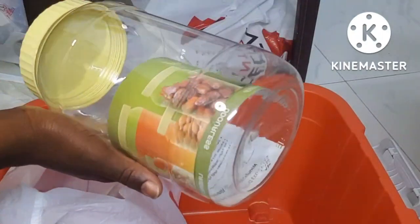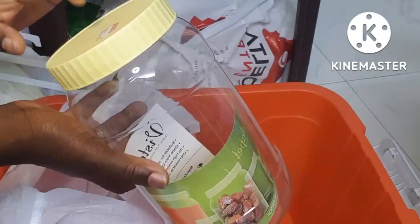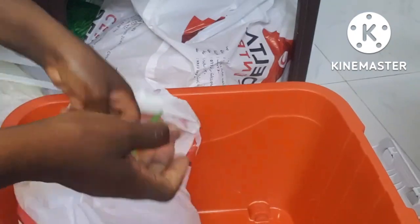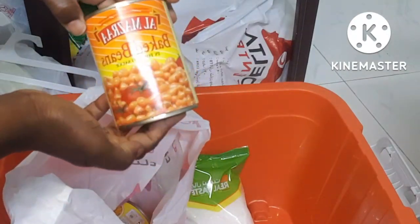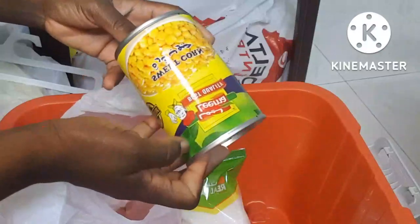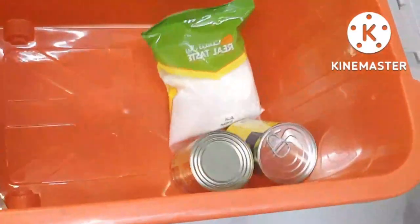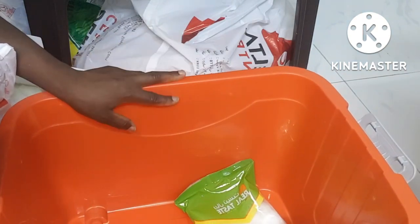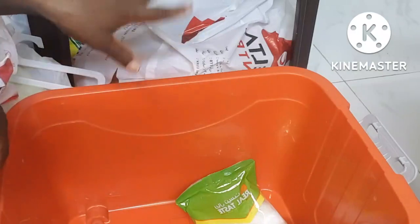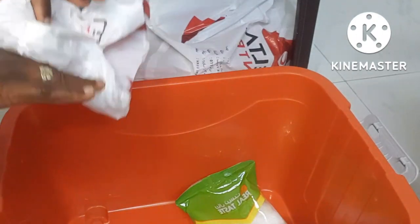So I got this plastic container. I got this plastic container as well for my spaghetti. Yeah, I got sugar, more sugar. I got this big beans. I got this sweet corn. And I got this container itself. It's a big container for any leftover things that I will not be using immediately. After pouring some into the container, the rest I'll keep in this container, inshallah. Inshallah, I'll be able to do that tomorrow. That will be in another vlog.